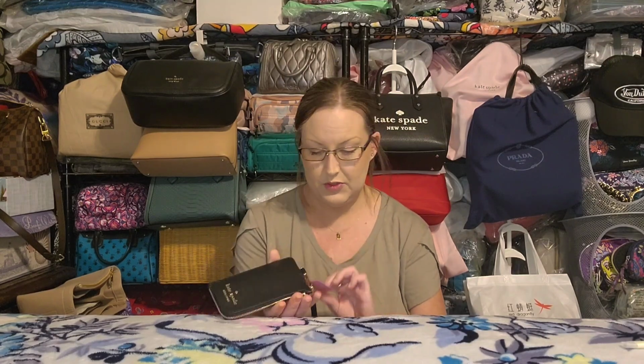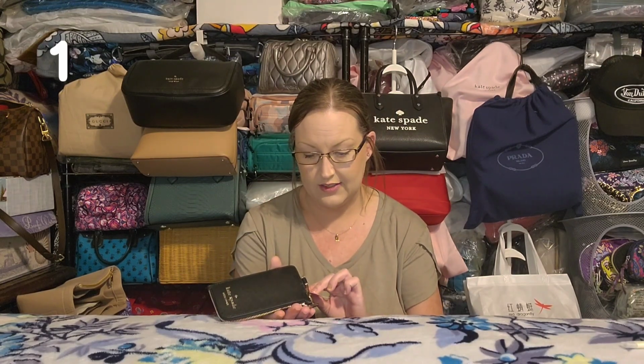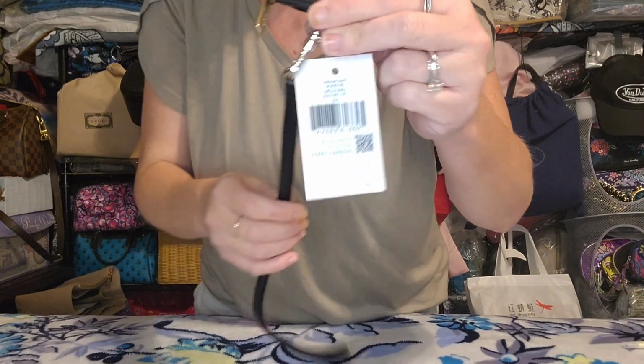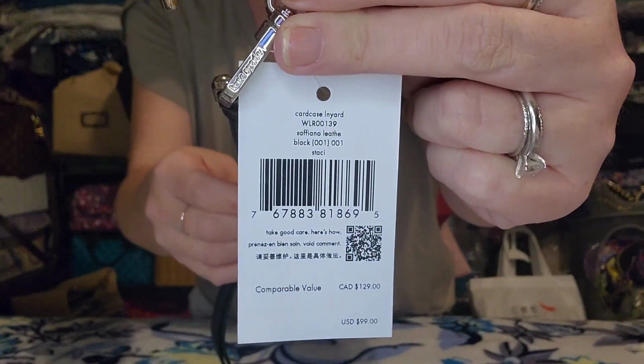Okay, so the first one I picked up is called the card case lanyard, the Staci card case lanyard. So I'll show you the tag really quickly. That way, if you're interested, you'll have that info.